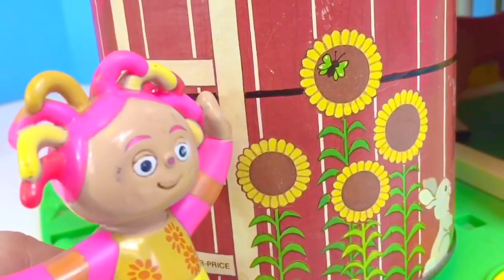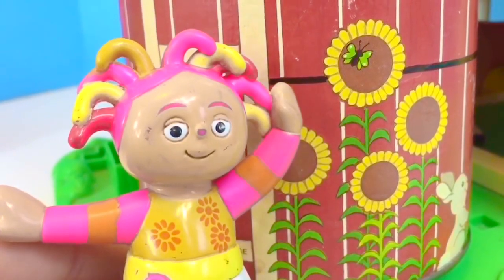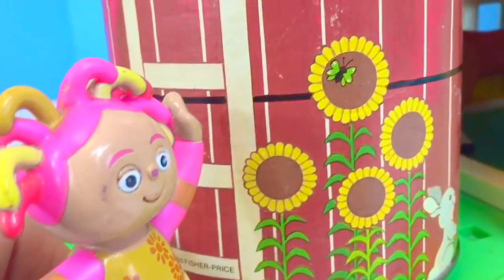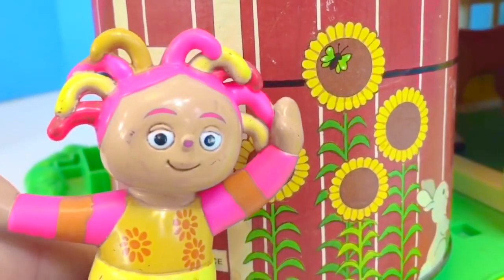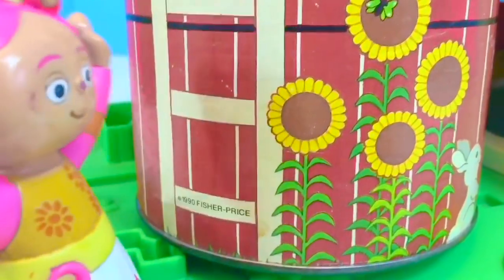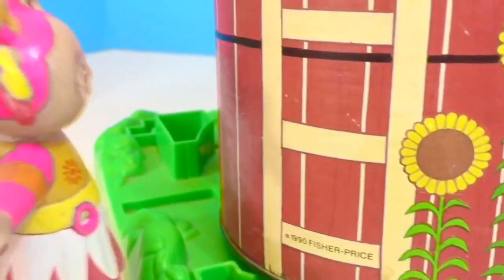That's where we get sunflower seeds from, the middle of the flower. Sunflower seeds are very healthy for you. They are full of vitamins and minerals. Upsy Daisy! Let's go around the side of the silo.